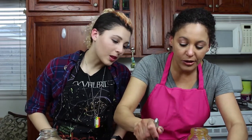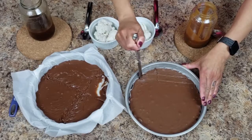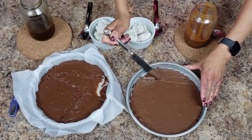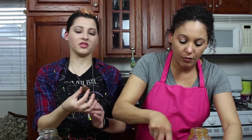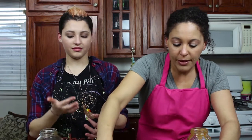Oh, wow. It's good. It tastes like coconut to me, though. These are regular fudge. So this is a little bit more. Here, take that off tonight. Mm. Oh, this also could have used more time to set. Or not. I don't know. Maybe it's supposed to be that way.